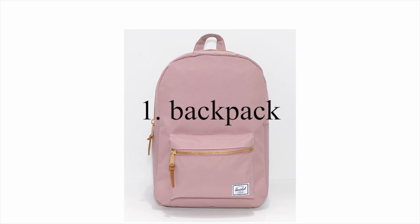For one, you're going to need a backpack. Just get a backpack for college because you're going to class, you're waiting in between classes, so you're going to have stuff that you carry around. I have always used Herschel backpacks, so I'll have those linked below.